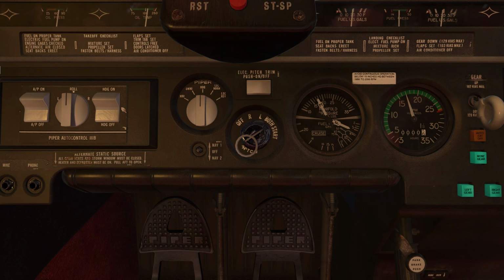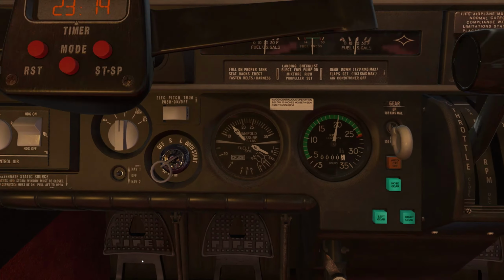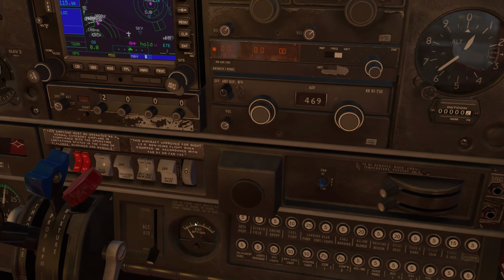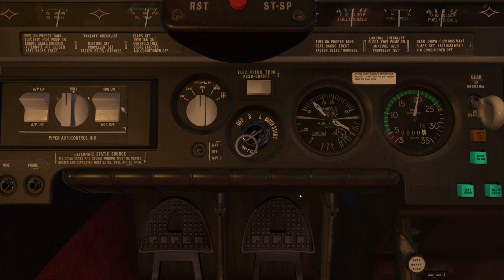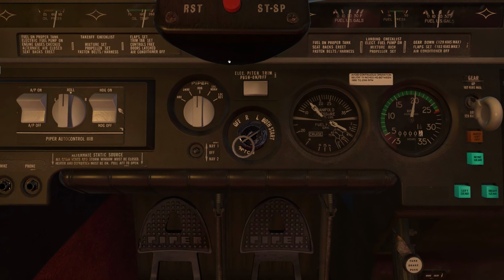Back to forward. Alt air open. And alt air closed. Wait, I'll open and then confirm manifold pressure. Okay. Make sure it doesn't drop. So it's at 15. Let's bring this back and make sure it's still at 15. And it is. Fuel pump off. Confirm fuel pressure is still green. It is.